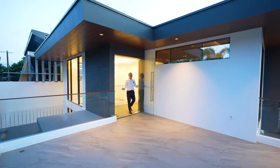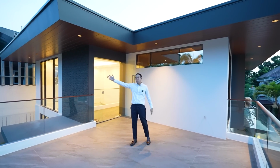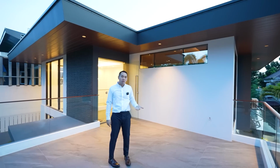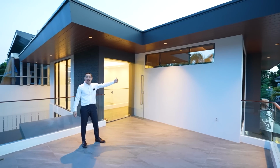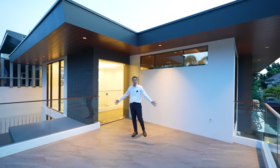A balcony space like this is fantastic because of the orientation of the house. Since this is the east side of the property, right now, the sun is setting on this side already at the back of the house. So once it already hits about 3 or 4 p.m., this is already an excellent place to just hang out because it's already cool.